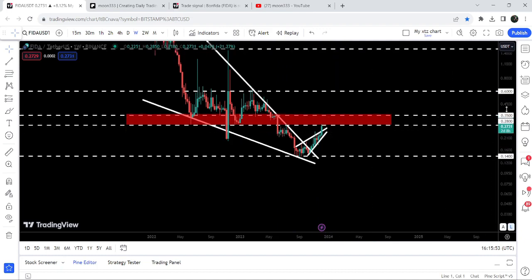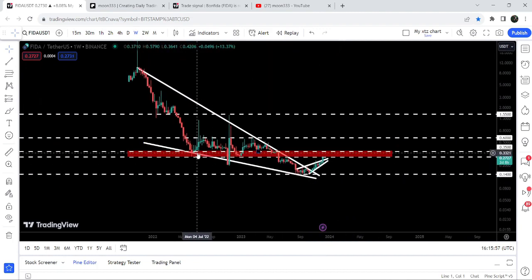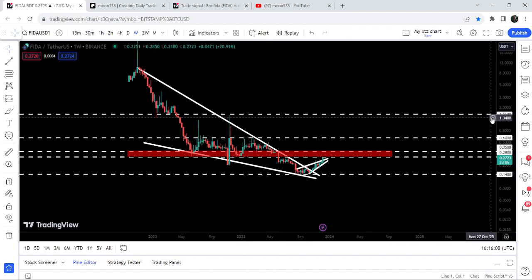Now, if we take a look at the next resistance after breaking out this long-term resistance zone, the next major resistance will be here at 60 cents. That has been previously working as a resistance here and as a resistance here as well. And after that, the next major resistance will be here at $1.55. That has been previously working as a support here and as a resistance here and support here as well.